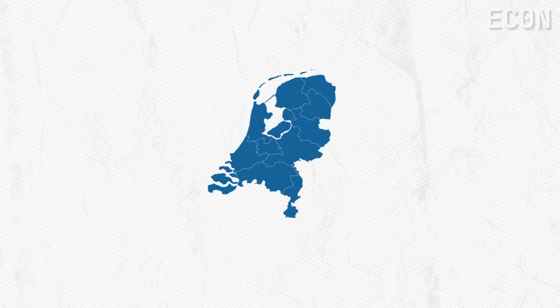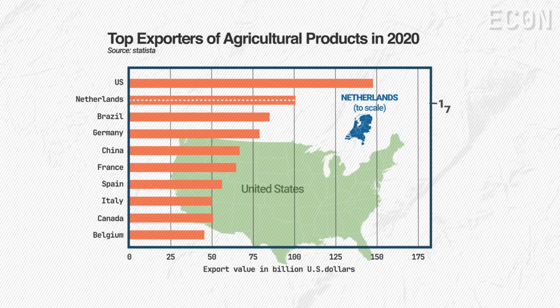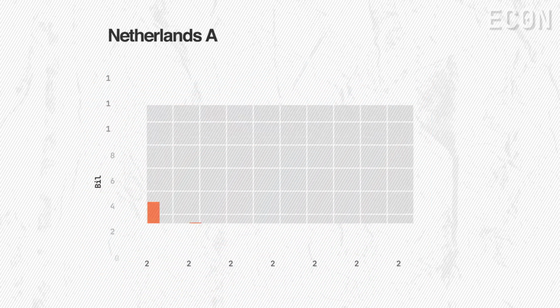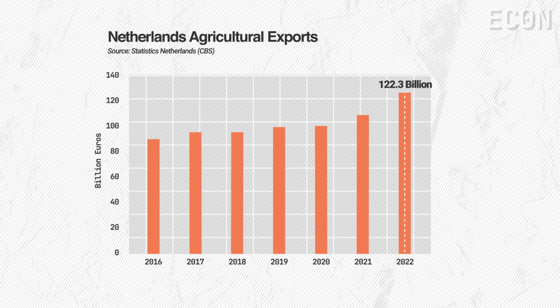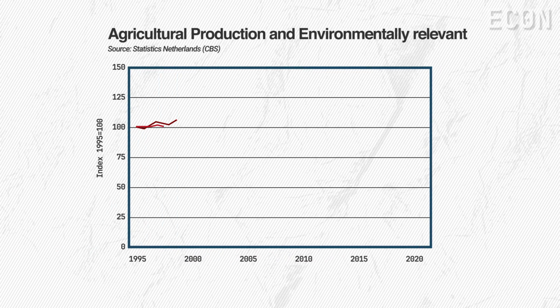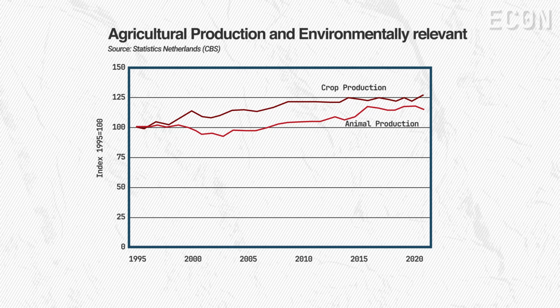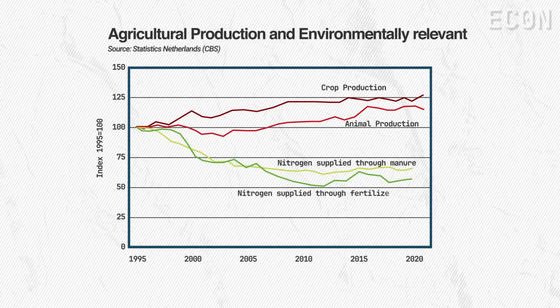Surprisingly, this tiny country is the world's second largest agricultural exporter, after the United States, and would have enough food to feed its 17 million people even without trade. In 2022, the Netherlands exported 122.3 billion euros worth of agricultural goods. This growth was attributable to higher prices and increased volume. Since 1995, the volume of Dutch crop and animal agricultural production has grown by 20%, without significantly increasing natural gas consumption and with reduced fertilizer use.